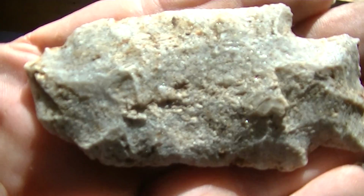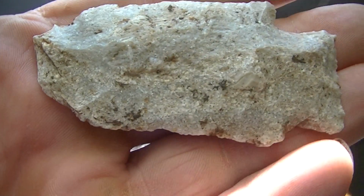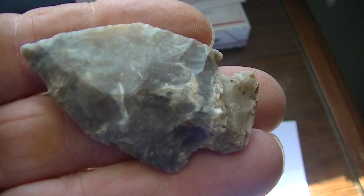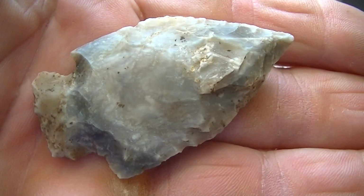Well, Snowflake and I went on a little adventure this morning, and he found a few. I found a few. There's one of mine. Here's another one of mine. Got translucency like a little Adena. Pretty cool. I obviously don't have snowflakes.